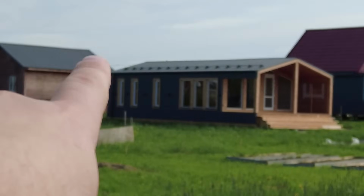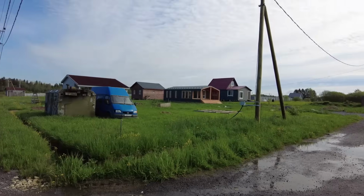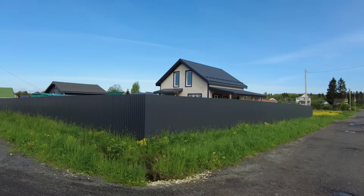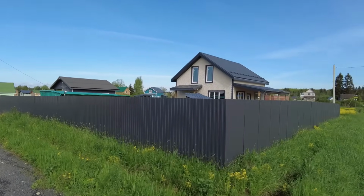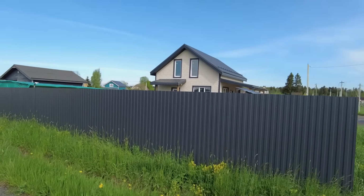So the side walls, I think they're metal on this one. Yeah, corrugated metal. And then you got another cute house over here. So you got those people too that actually start a construction and finish it all the way, instead of doing it over the years. They just do it over one summer. So this is an example of that.